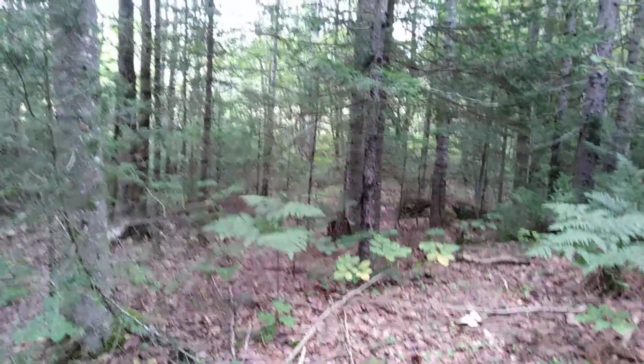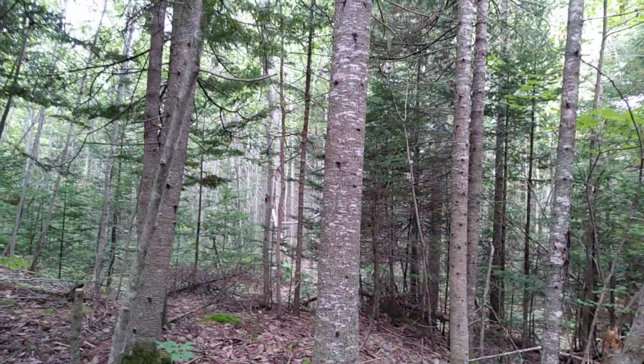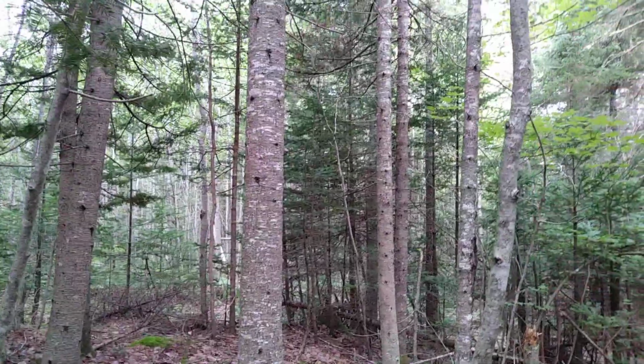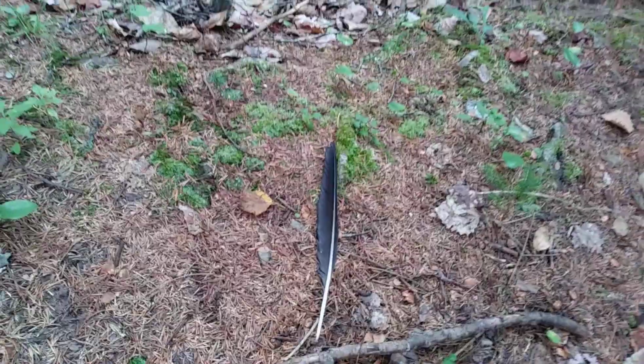So this is the edge of the field from my house, and we're just getting into the woods, and the trail that I've taken you on before is right outside here, and then the brook follows. I'd love to have some help. Let me show you in just a second after I take a picture of this beautiful feather.